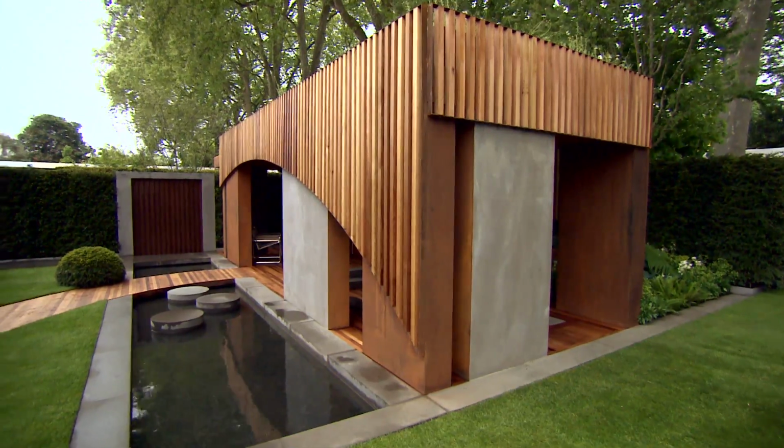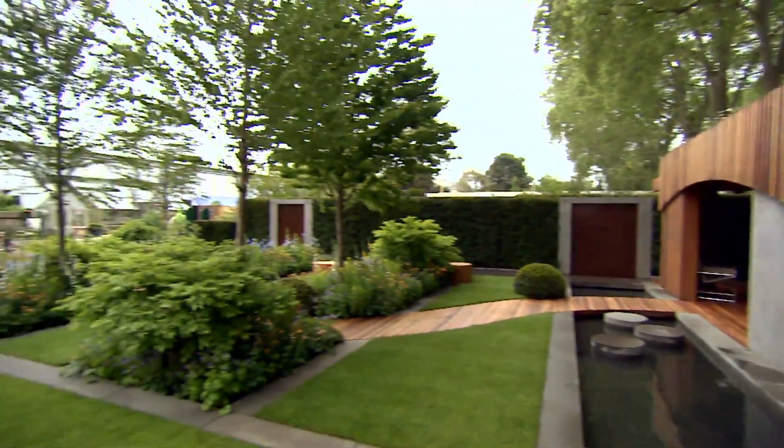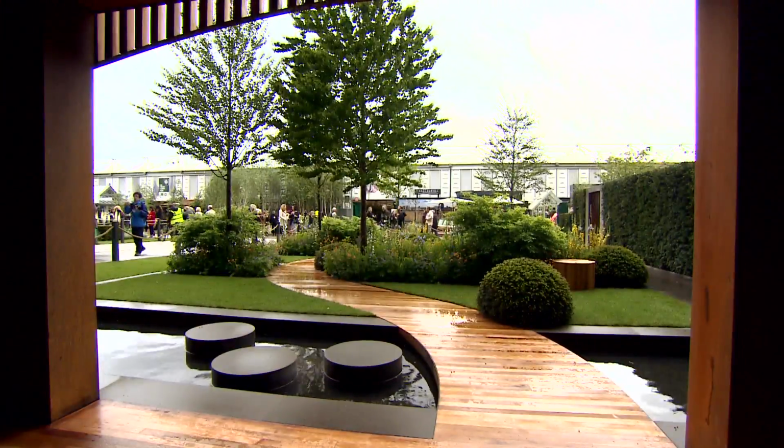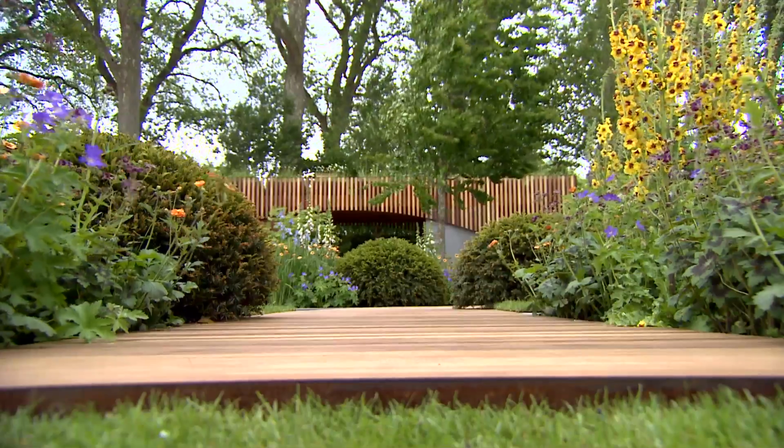And then this whole idea that Bauhaus, in a sense, was a community. So that's what this garden became, a community garden. Really, the underlying story to the garden is about greening grey spaces. There are so many grey spaces in Britain that could do with a little bit of love.